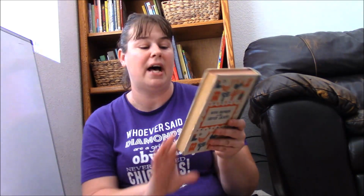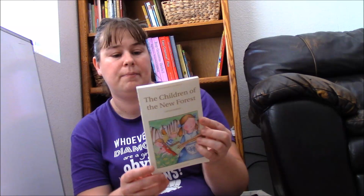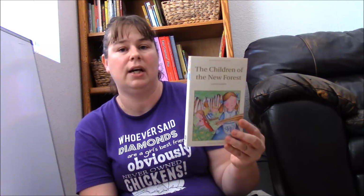And that's the only book that I purchased recently. Everything else has been on my shelves. I also have Hans Brinker and the Silver Skates, so this one will definitely be a fun read. The Children of the New Forest by Captain Marryat. This is a reprint, and it's during the English Civil War.